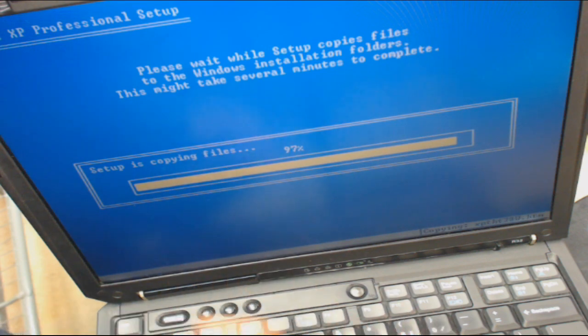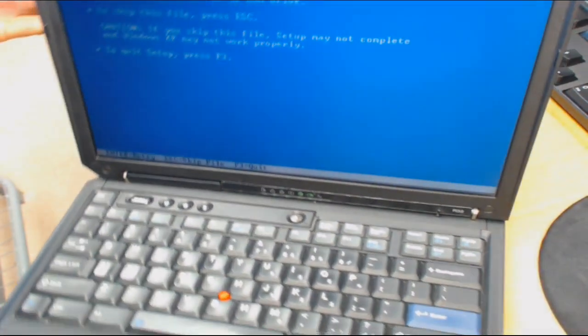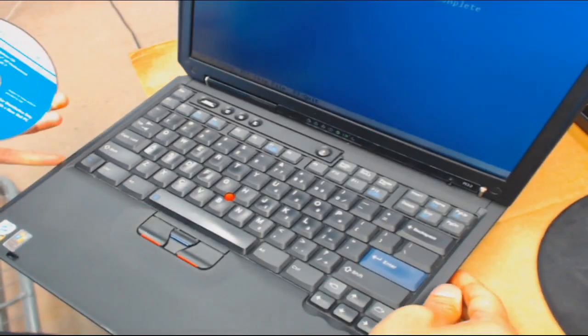Okay, it's moving on. Good. We're at 98%. It's going to fail again. Nope. Nope, I think we've done it. Oh, look at that. It got to 99%. The NT kernel PA. Well, we'll just keep playing musical chairs. Musical CDs.